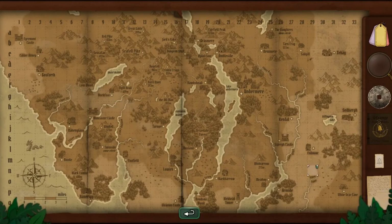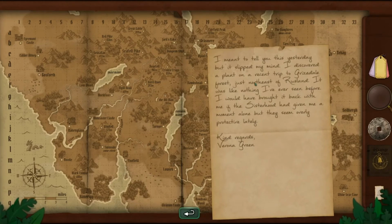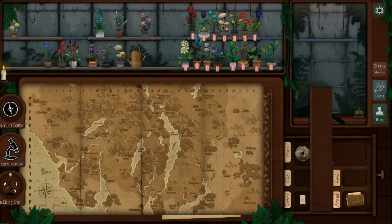Rustland. Let's see. Rustland is here in the Grizedale Forest. There's an awful lot of forest there. Just north of Rustland, so probably here.